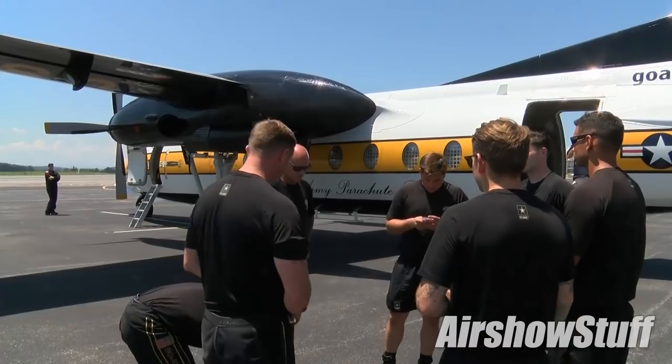We're doing a stack out, so we'll be jumping about 8 parachutes in, one high-performance parachute landing. He'll be flying in at about 80 to 100 miles an hour. It'll be pretty impressive.